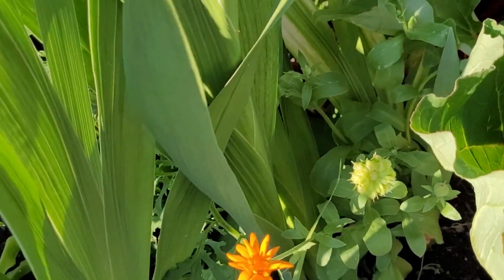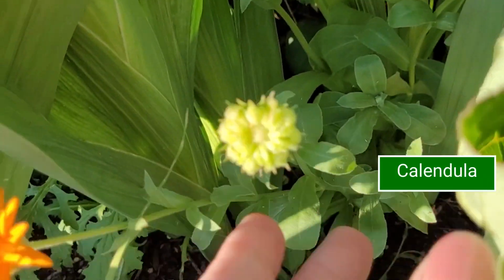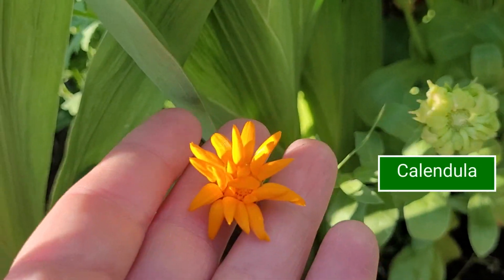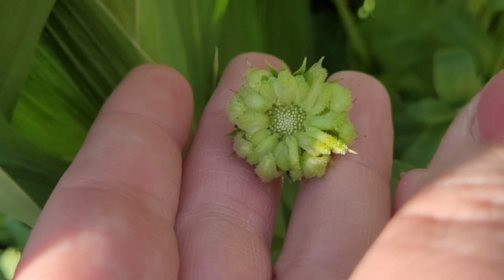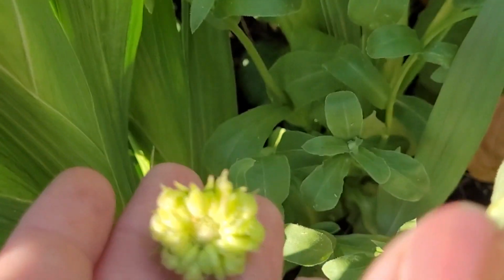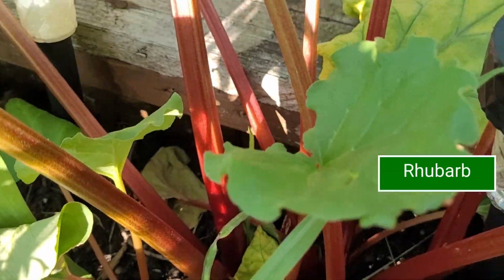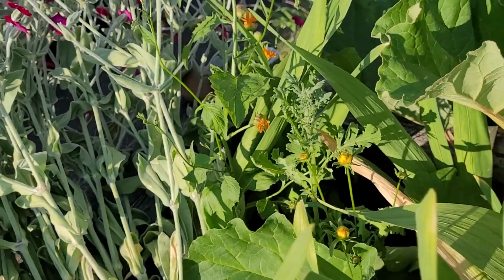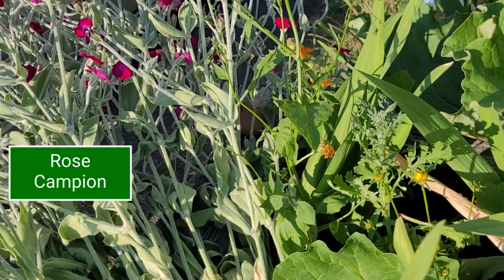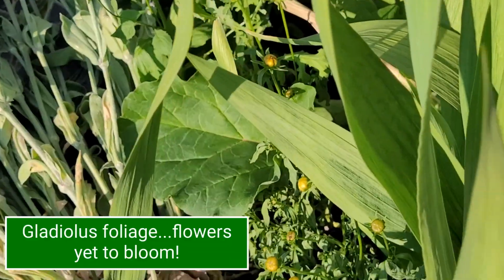In this planter here, you can see my calendula. Somebody told me what they said was perennial daisy. These are not daisies. It's calendula. Look at that. As soon as I saw them, I was like, oh yeah, they didn't know what it was. And look, I've got some rhubarb, which looks very ornamental here. And we have so many flowers in here. It's beautiful.